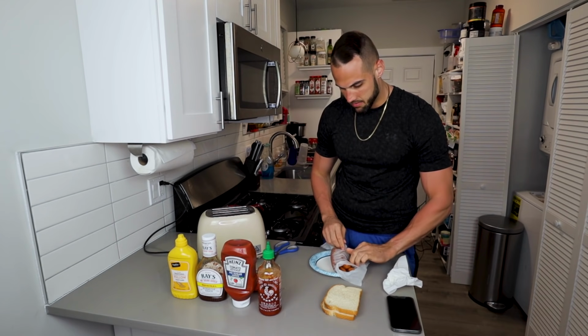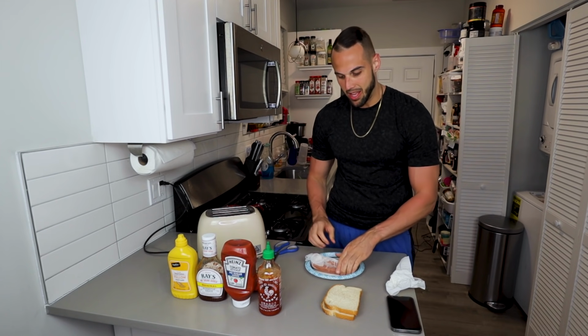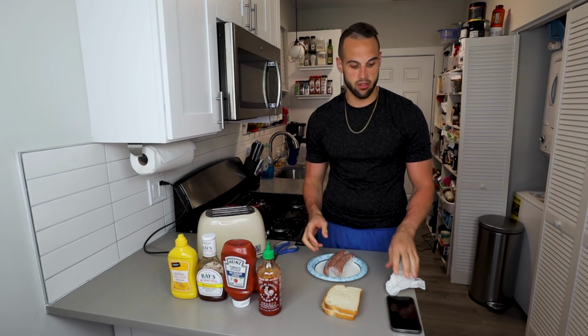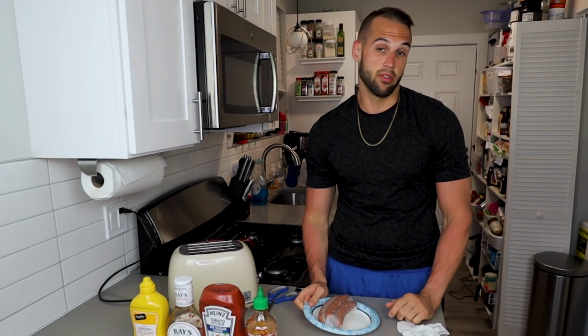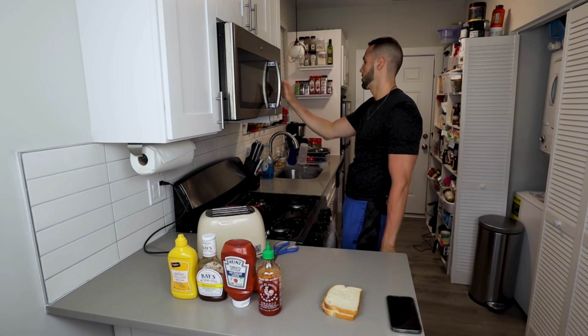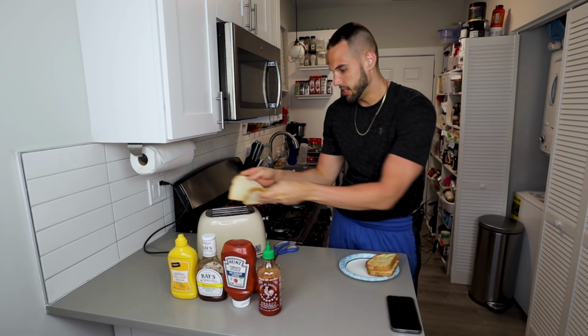I wrap these up, keeps the heat in, makes them heat up faster. I put them in for about a minute 15. Halfway through, I like to flip them over so the heat is all distributed evenly, and we're almost ready to eat. It's absolutely incredible, honestly. All right, 30 seconds down. Flip. Our first 2 slices of bread are ready. We'll put our other 2 slices in.